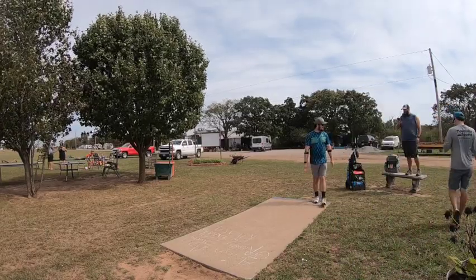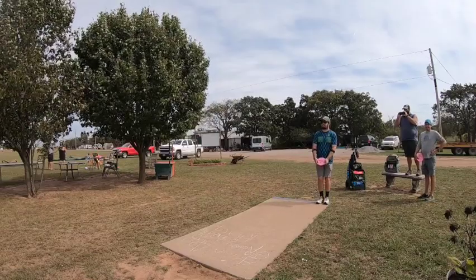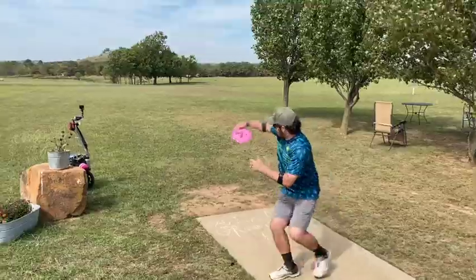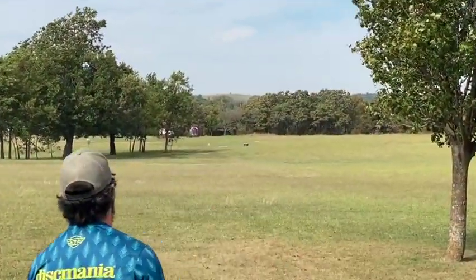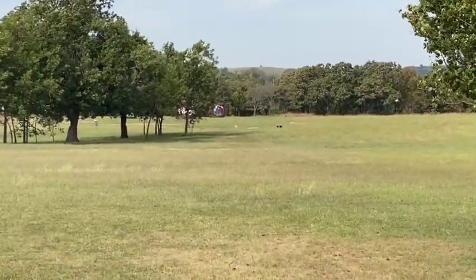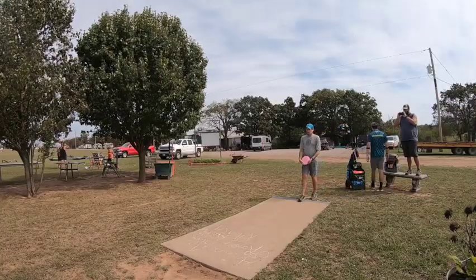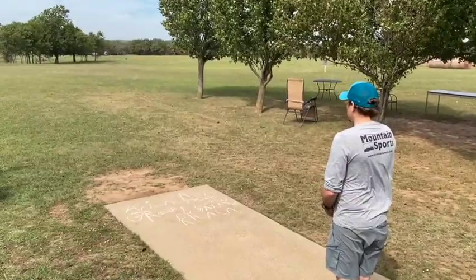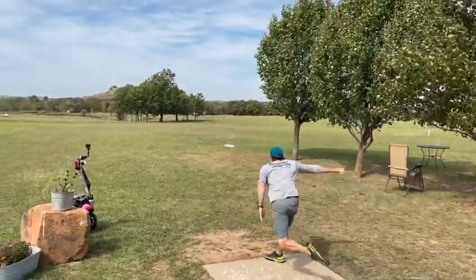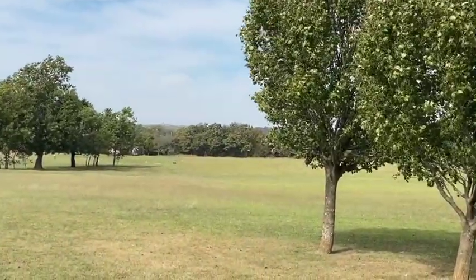There's some trees on your right. They're not in play at all, really, unless you grip lock it real bad, and the basket is just past that group of trees there. We have a gnarly left to right, kind of over the shoulder tailwind. So Justin and I are throwing Enigmas, letting the wind give them a little extra distance.